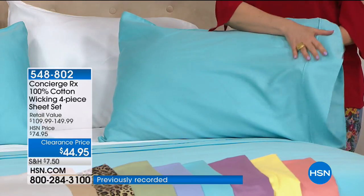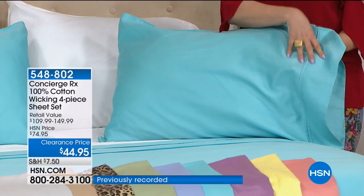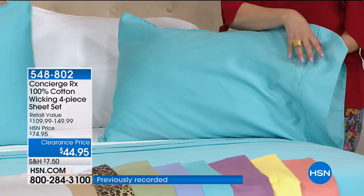I'm impressed with how soft this is right out of the gate. I am too, and it's only gonna get softer. Yeah, 100% cotton's gonna get softer and softer and softer.